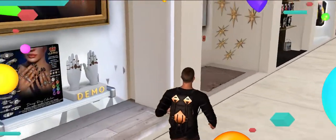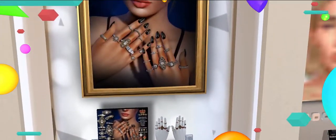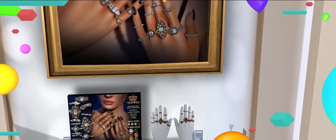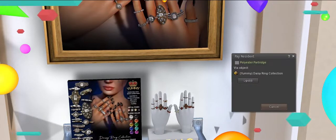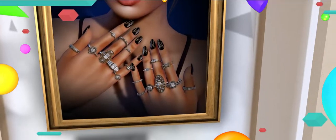Let's see over here. And then we got rings, guys. You can never go wrong with rings. I love busting out my rings. Yes. Totally yes. And that is at 488, guys. 488 for that. I do like that.